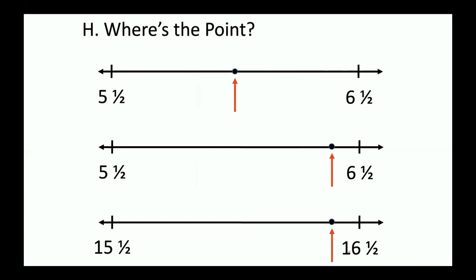And if you're feeling brave, fractions are a great opportunity for Where's the Point as well. And those fractions can have endpoints other than only 0 and 1, because if they do, students get the sense that fractions are only parts of 1 and don't recognize that there are fractional values between 5.5 and 6.5 or 15.5 and 16.5.